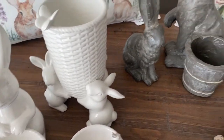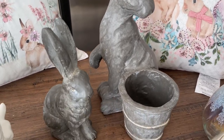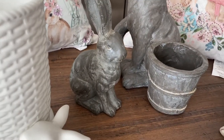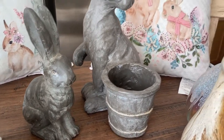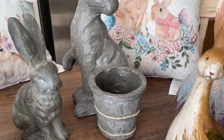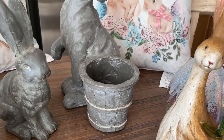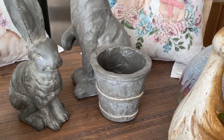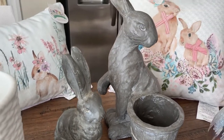I left there and then went over to Pottery Barn. And there I picked these two bunnies up. The small one was, I think, $19.99. And the larger one was $29.50, I believe. And you can put flowers in that, or Easter eggs or Easter candy. I love the rustic look.